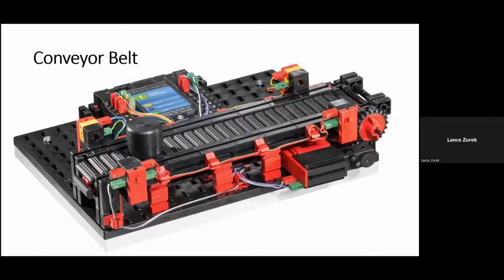And for a limited time, we do also offer 9-volt versions pre-wired to the robotics TXT controller, as shown here. And in this case, one 120-volt power adapter is required for operation.